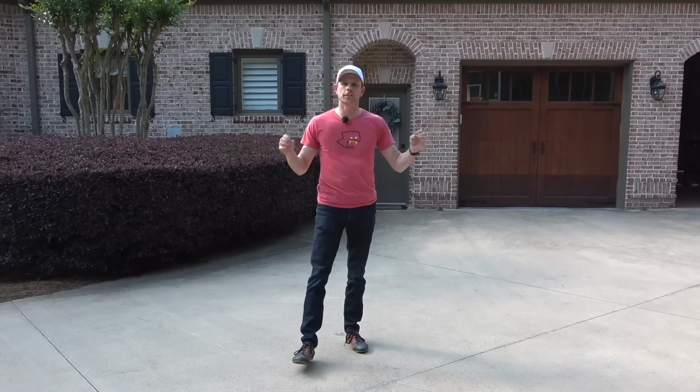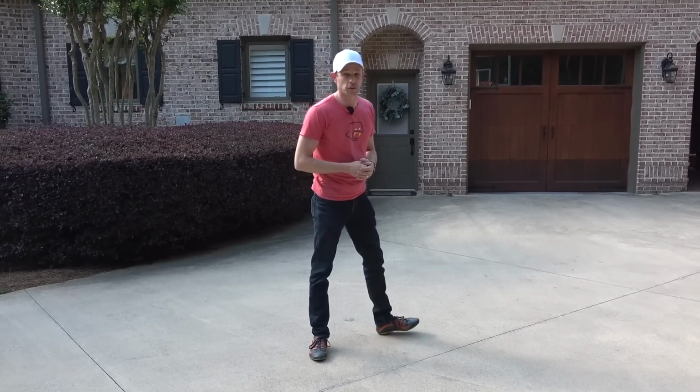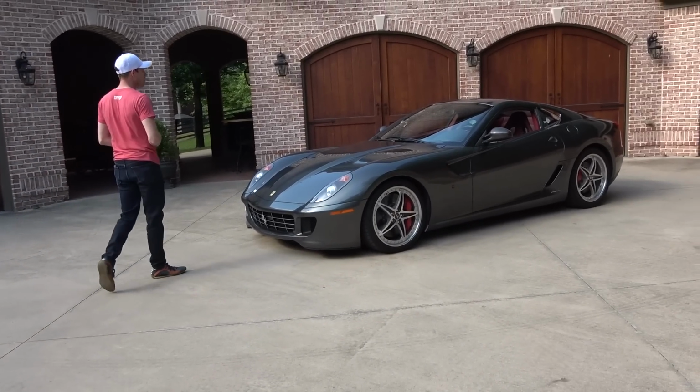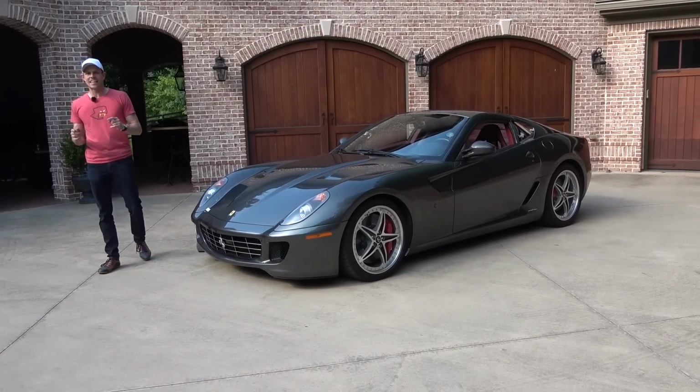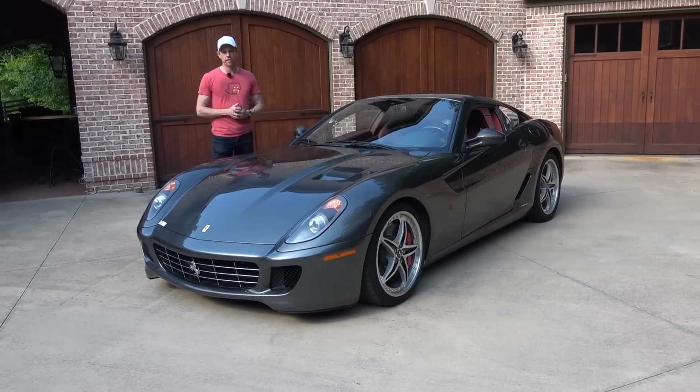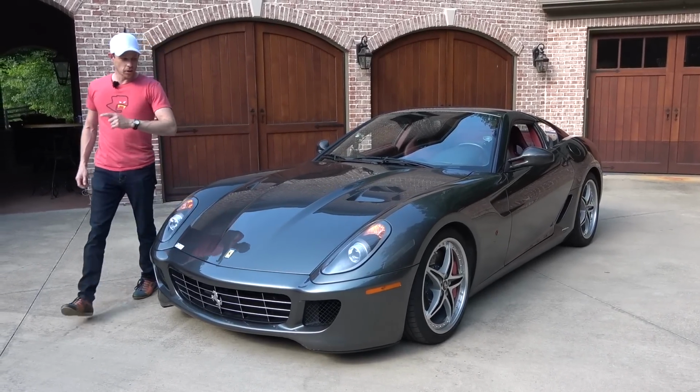What's up, people? So today I am excited to show you something. It's a 2007 Ferrari 599 GTB, and I'm wondering, is this the best value for a big, raw, modern V12 Ferrari?